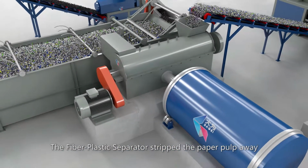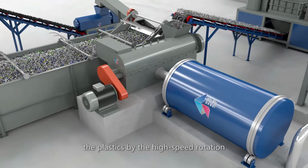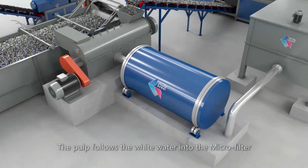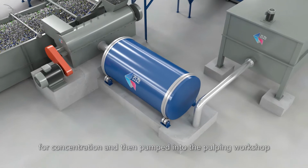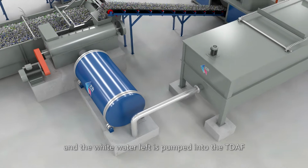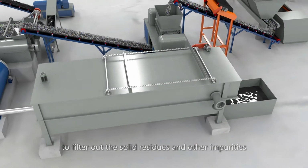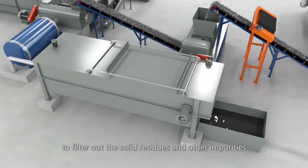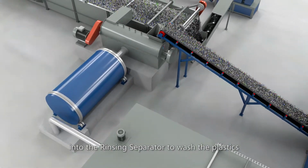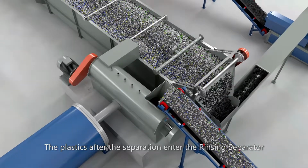The fiber plastic separator strips the paper pulp away from the plastics by the high-speed rotation of the blades and hydraulic action. The pulp follows the white water into the micro filter for concentration and then pumped into the pulping workshop, and the white water left is pumped into the TDAF to filter out the solid residues and other impurities, and the clean water is then fed into the rinsing separator to wash the plastics. The plastics after the separation enter the rinsing separator.